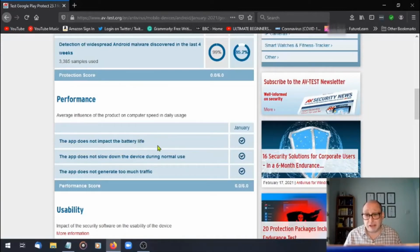So it doesn't drain your battery. So this app does not impact on battery life. It does not slow your device down when in normal use, and it does not generate too much traffic. Now the traffic side of things, we're talking about your data allowance. So if you're somebody who's on perhaps a pay-as-you-go and you're on a £5 tariff, you're on very limited data allowance. So this is something that you want to look for as well.